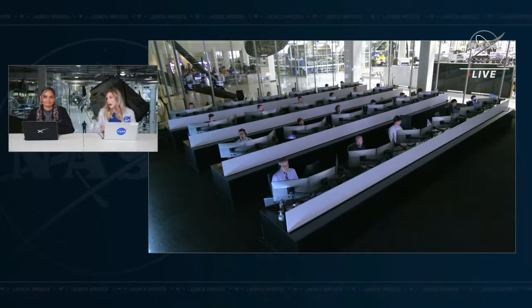We are over halfway complete with the deorbit burn. We have about 7 minutes remaining, continuing to hear good callouts, everything proceeding as expected in this deorbit burn.